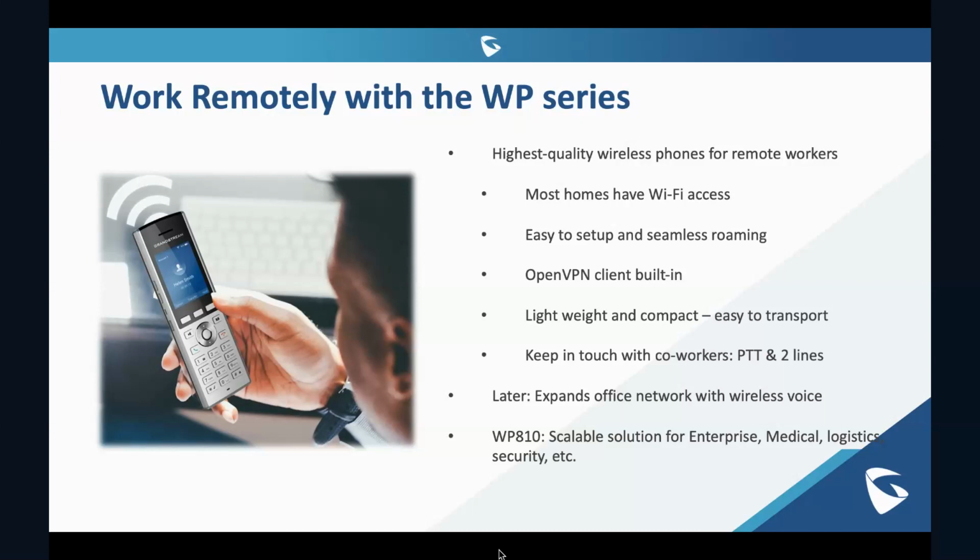And then we have our newest model, which we run a webinar on, which we have a webinar coming on in 2 days, which is the WP810. So I encourage everyone to register for that webinar if they haven't yet. And that is our newest model, which we only announced just last week. So we'll start to cover off some of the features in that webinar.